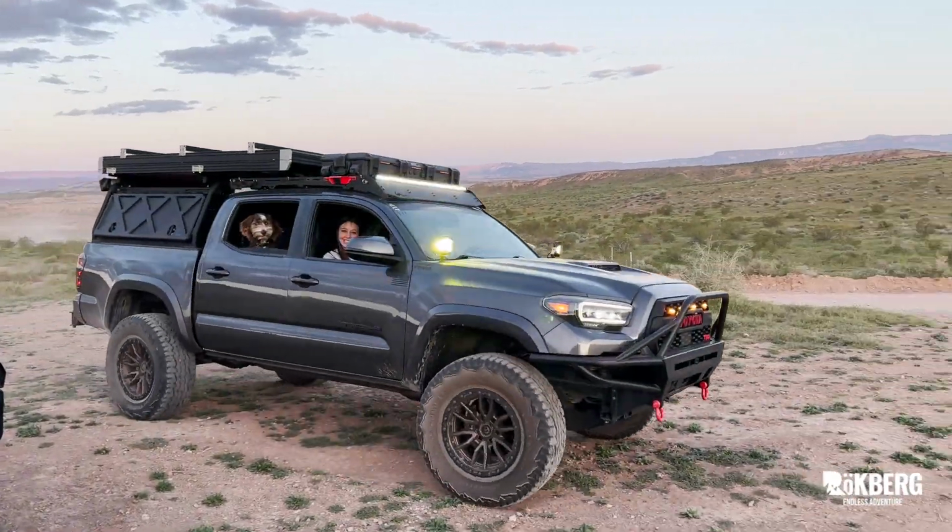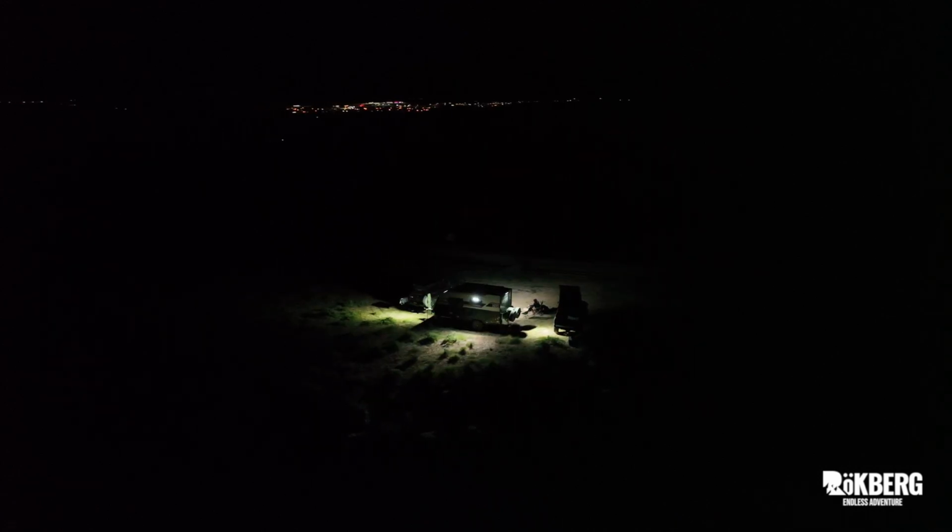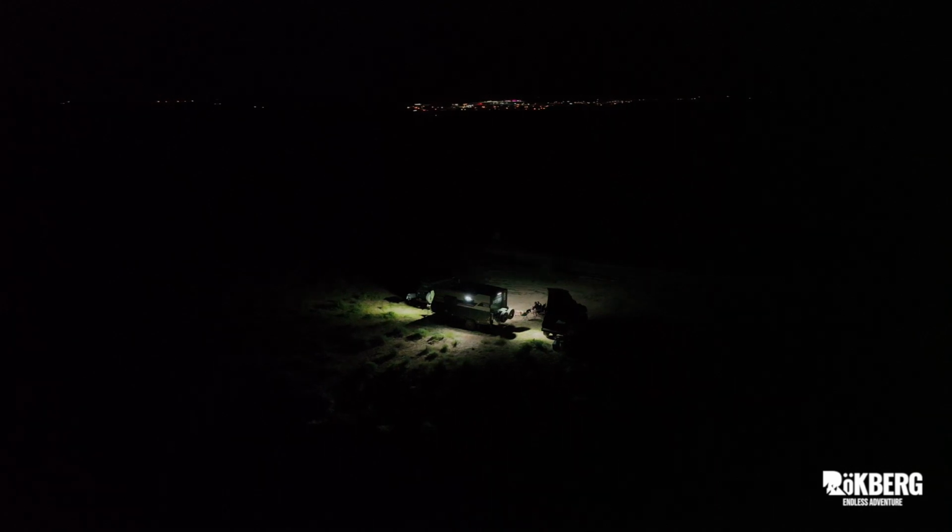barbecue while we found a campsite. I didn't record much after this because we just kind of hung out, decompressed from the eventful morning. I was able to fly the drone at night and get some cool angles here. After the fire went out, we all just went to bed.